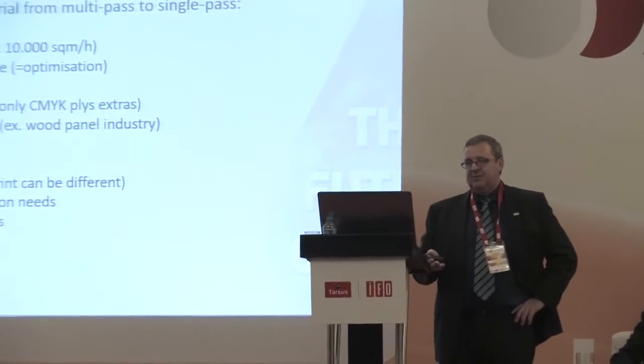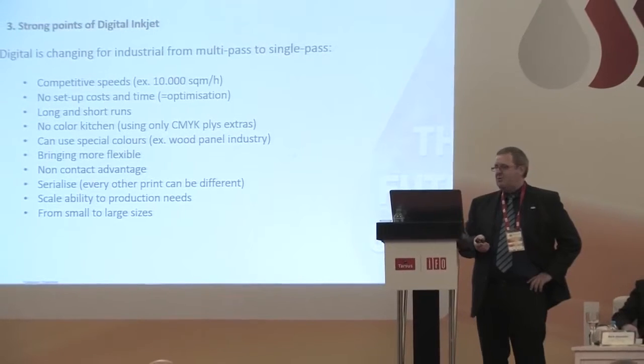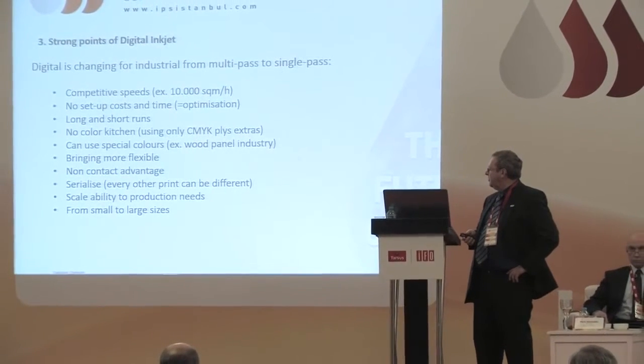And it brings this huge advantage, less time and no waste of mixing colors physically. Also, it can be adaptive to certain spot colors. It's not that it is a must to only print with the traditional CMYK colors and additional colors.